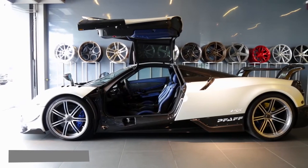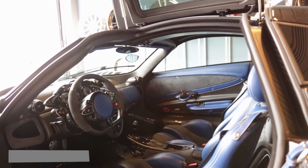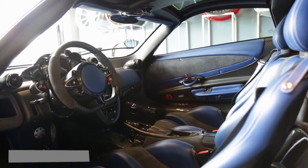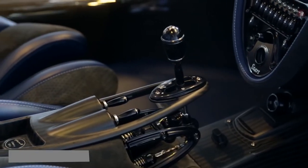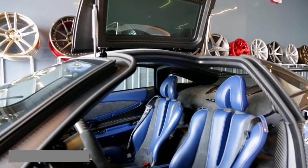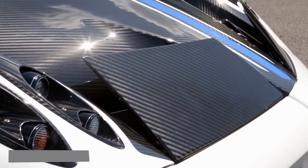The car uses a 7-speed Xtrac manual transmission with electrohydraulic drive. Pagani stuck to the single-clutch transmission because it weighs 40% less than dual-clutch transmissions. Only 20 Huayra BB units were manufactured, and all of them have already been sold, each of which cost 2.1 million euros.